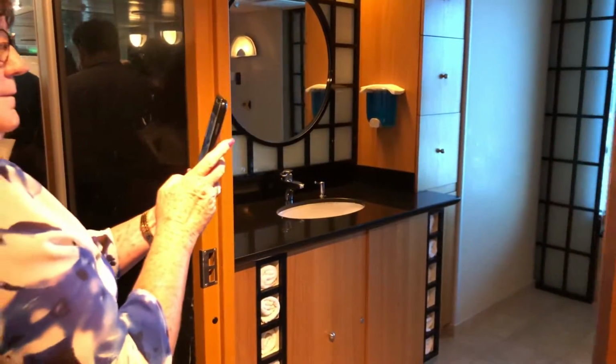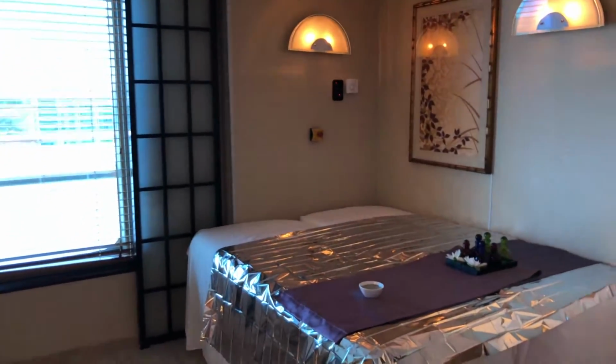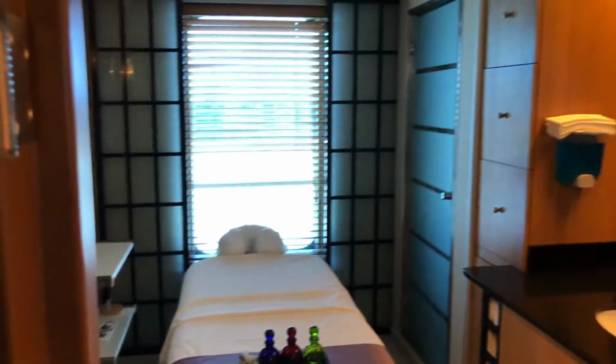Heading further around, we come to the spa section. So this is where you'll have your treatments done if you choose to have a massage or a couples massage. They also do body wraps, seaweed massage, acupuncture services. So there's a whole range of things that you can choose once you're on board, and this is the area where that will be done.